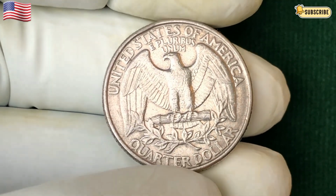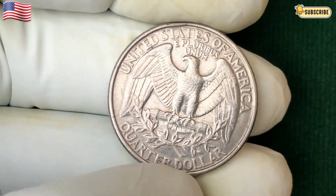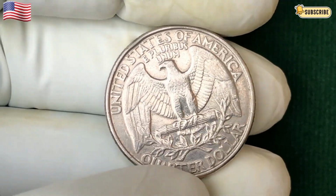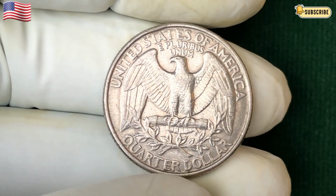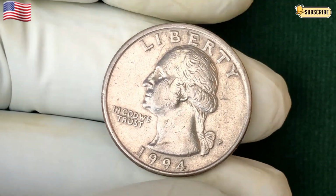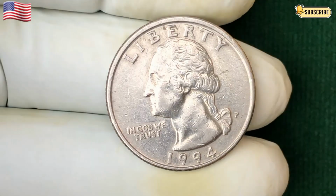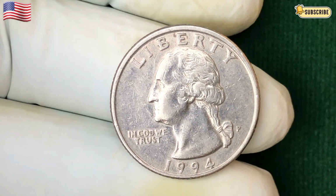So, what's the big deal with this coin? Well, much like any other coin in the world of numismatics, it all comes down to rarity, condition, and sometimes, even the minting process. The 1994 quarter dollar, although produced in large quantities, has a few special factors that make it a hot commodity for collectors.